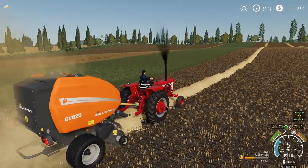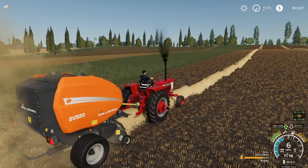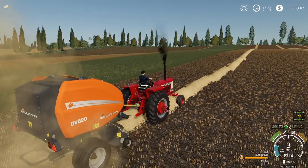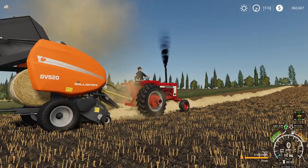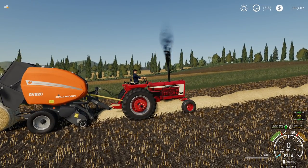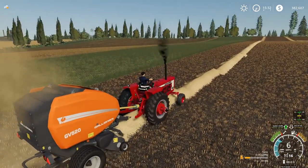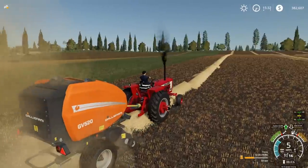Oh man, this thing is amazing. No problems. It seems like it's going to handle it. That's a lot of straw, though. That is a lot of straw. Now, how's it going to handle? Okay, it's dumped. And now, how's it handle the startup again? Oh, not bad. You know what? I was worried that we'd have some problems refiring it up.